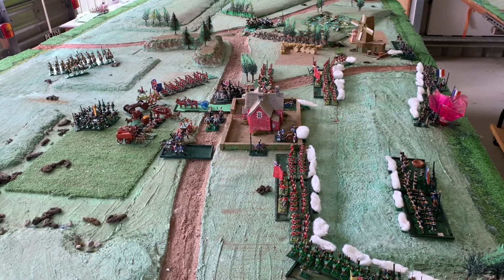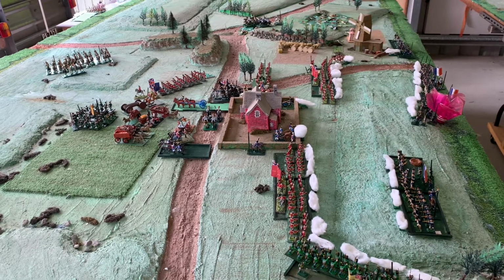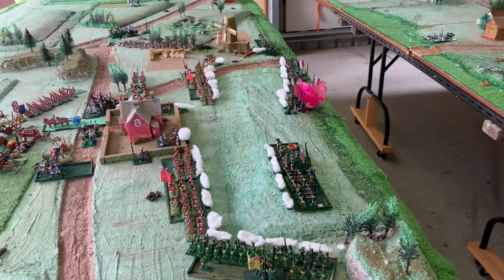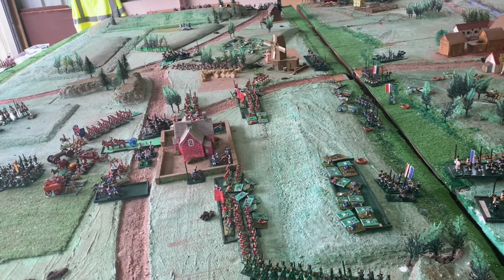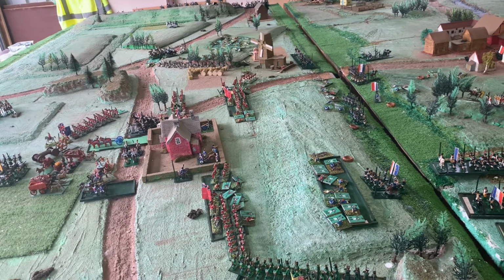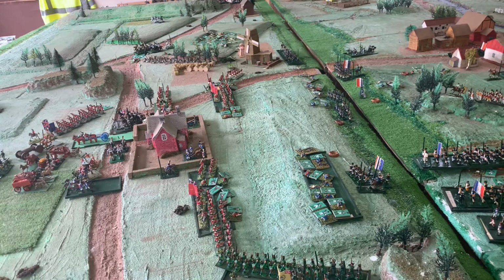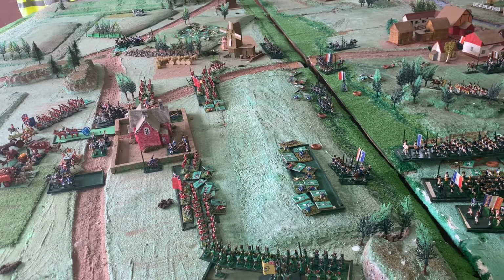The French dragoons have come around. We'll see what happens there next. Now, we'll just go to the end of move number 9. Look at the devastation. The 1st 10th nearest here, being fired on by 2 battalions, one of Nassau, one of British line, has been devastated.